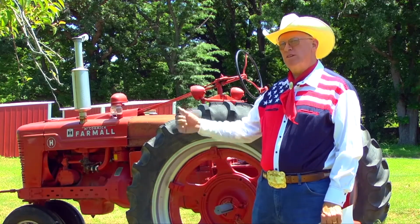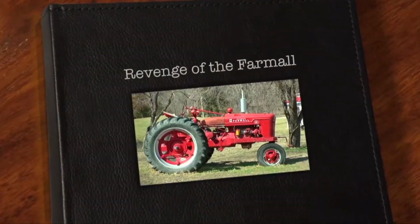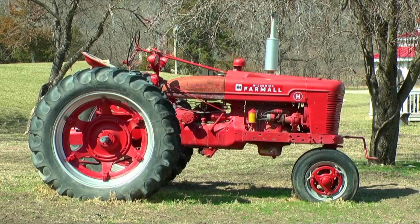Nowadays, farmers have modern tractors with all the technology and all the features. But the tractor that I grew up driving was an old Super H Farmall. This poem is entitled Revenge of the Farmall. My dad bought a tractor used way back in 1958. It was a Farmall Super H, which he thought was great.